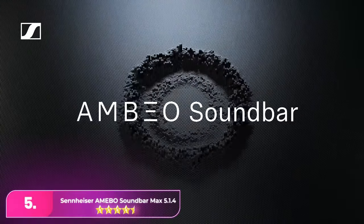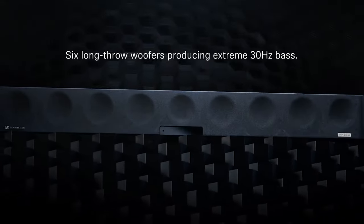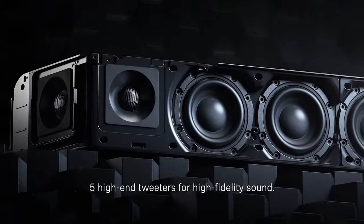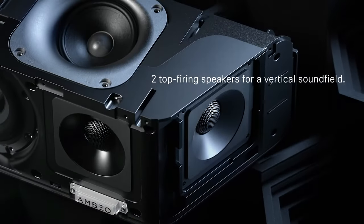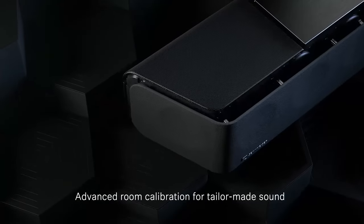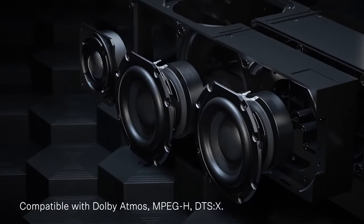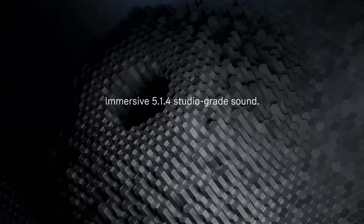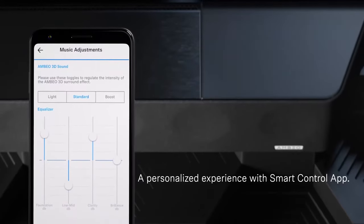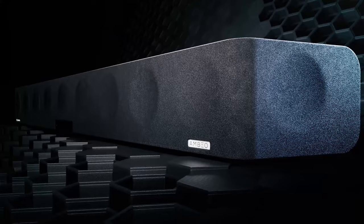Number 5. The Sennheiser Ambeo Soundbar Max is a groundbreaking all-in-one solution for immersive surround sound. With advanced room calibration and immersive audio virtualization, it delivers impressive Dolby Atmos-like height effects and deep bass down to 30 Hz. Setup is straightforward with the Ambeo OS control system. While it comes at a premium price, it offers unmatched performance within a single unit, making it ideal for those seeking exceptional surround sound in a compact, convenient package.